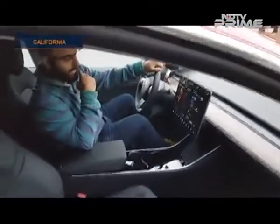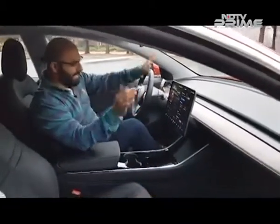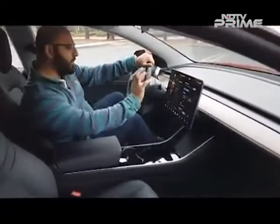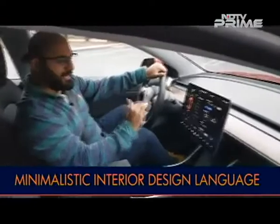Now if you think your brand new Volvo is minimalistic, well it is, but this, ladies and gentlemen, this is the future. There is no denying it. Cars, when they move to autonomy, when they move to cleaner interiors, this is how cool it's going to be. One massive central screen, nothing in the front, and just absolute brilliant, brilliant minimalism.